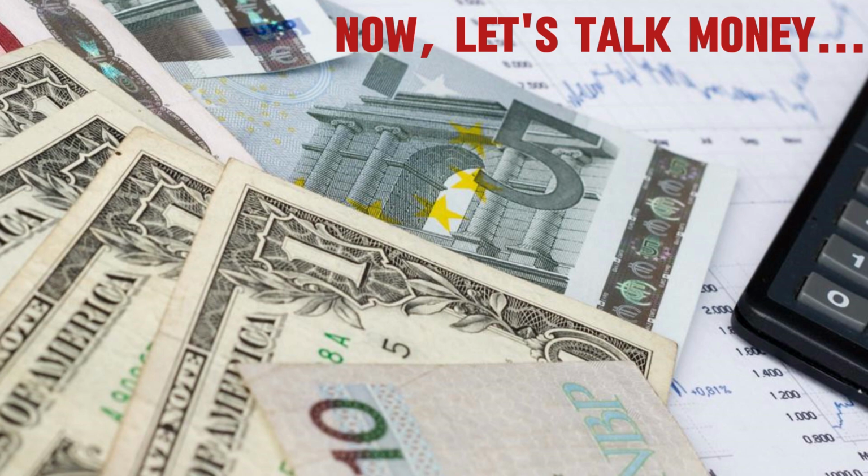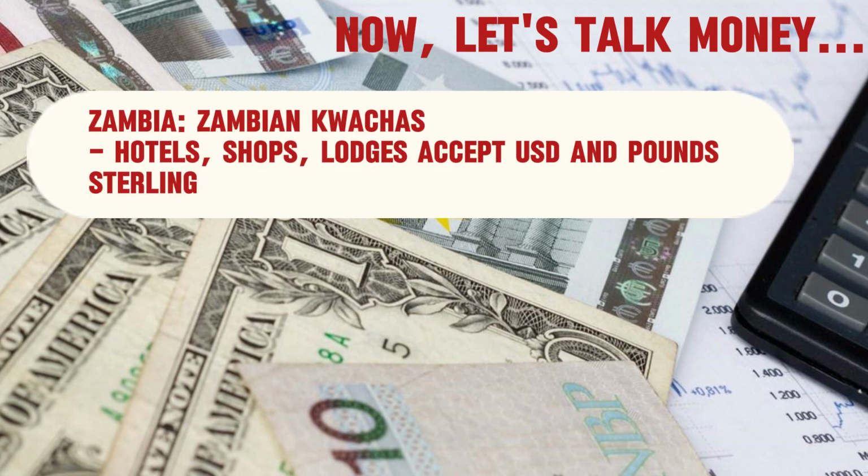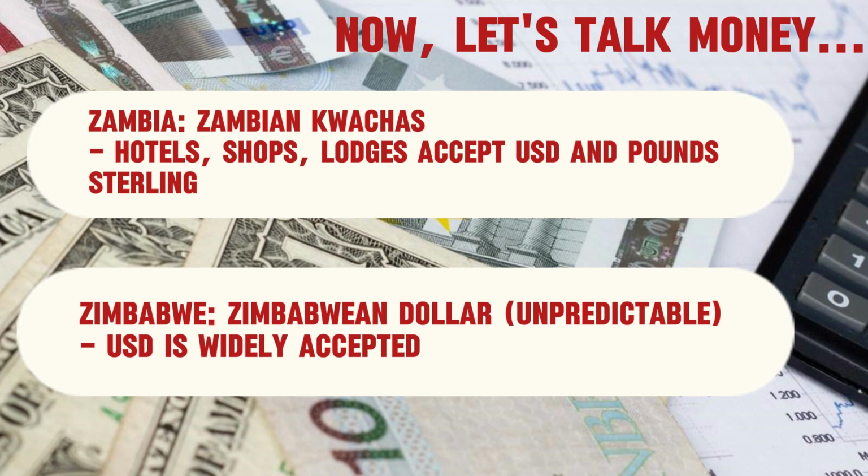Another important planning topic is currency. In Zambia, they use the Zambian kwachas. However, the US dollar and British pound are accepted at hotels, shops, and lodges. In Zimbabwe, they use the Zimbabwean dollar. The exchange rate for this currency is highly unpredictable, so bringing the US dollar is highly recommended.